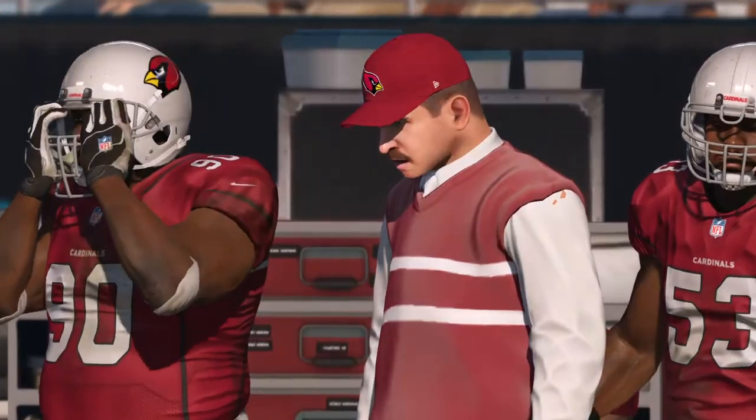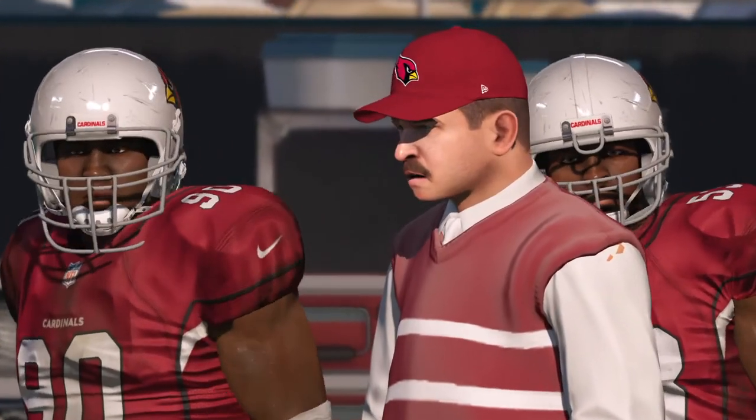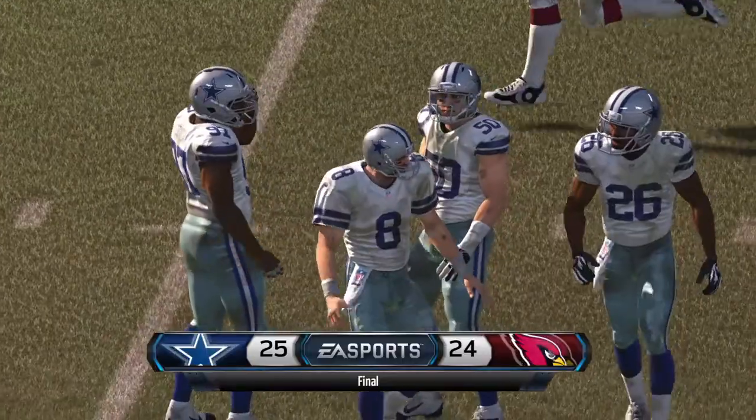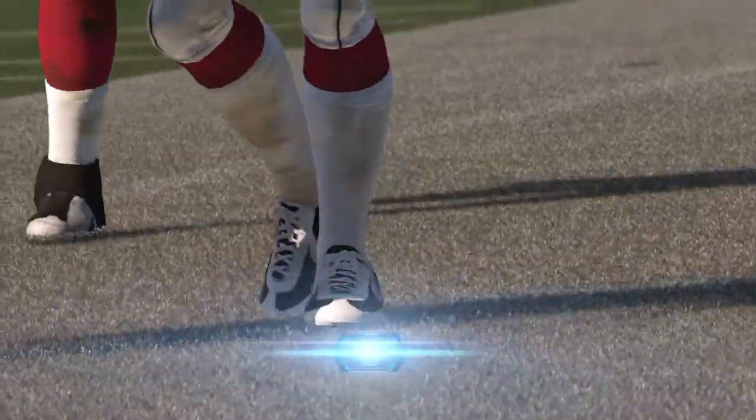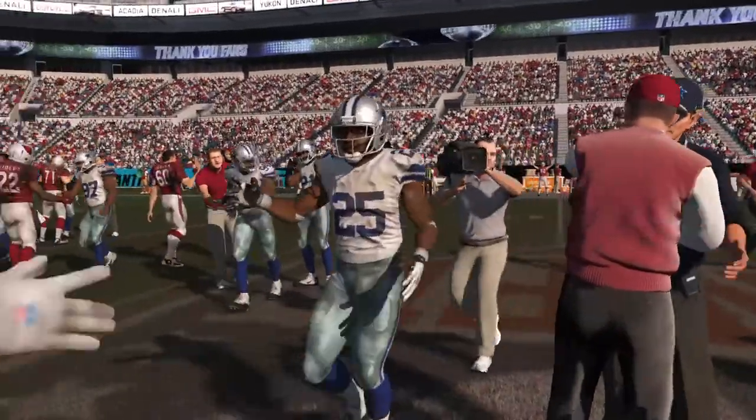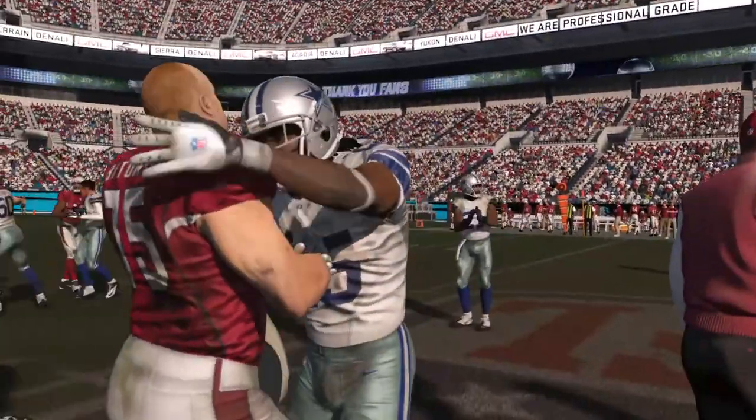JJ Watt. Saw it just moments ago, a touchdown at the end to win the game. When you score late in the game, oh my God, that was so intense. Like that, oh my God. Boy, that just makes it double exciting. Oh my God, I was so quiet. Enjoy there. The big victory.